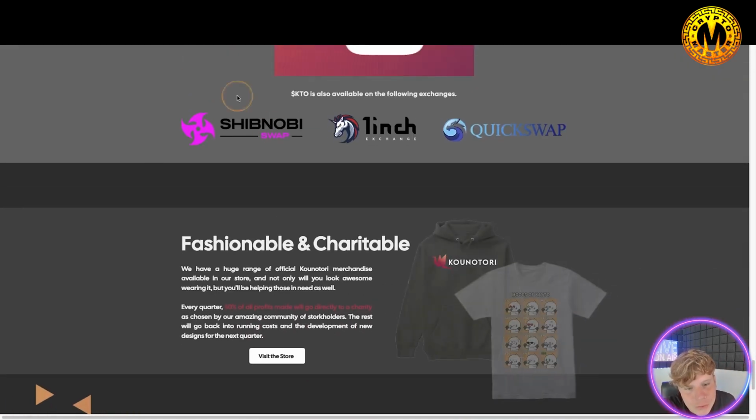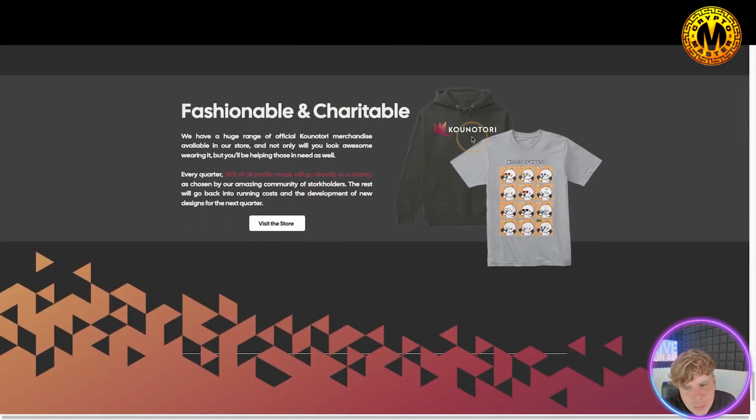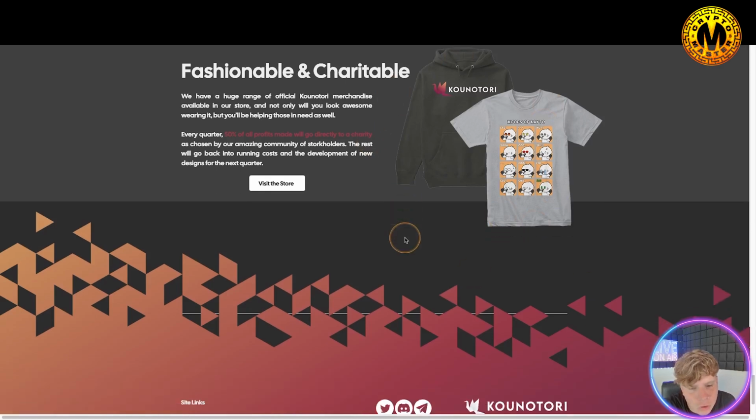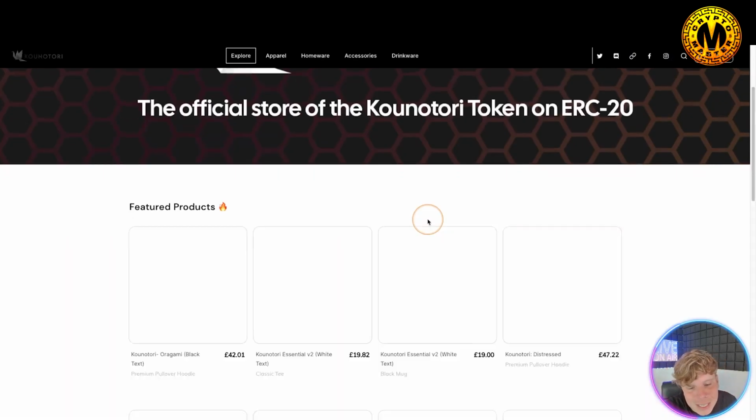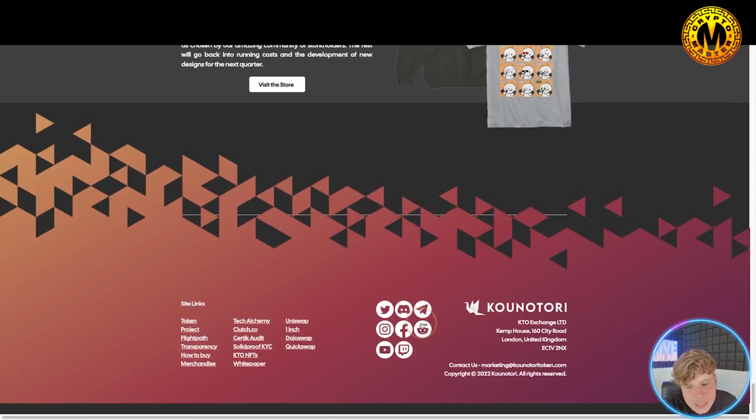Looking at some of the other available exchanges, you've got Shinobi, 1inch, and QuickSwap. Fashionable and charitable, so they've got their own cool store. Really cool. If you click visit the store, it's actually going to show you some of their hoodies, some of their t-shirts, things like that. I really like it. They've got a featured product section. It's just so well done. Going down, and their links again. Only use the trusted links down below.